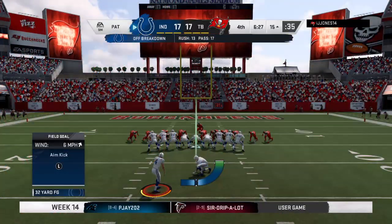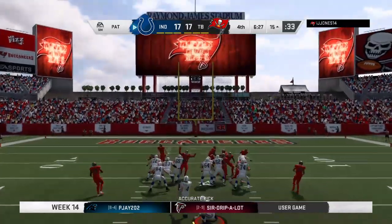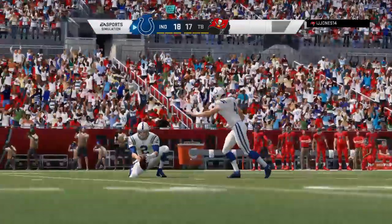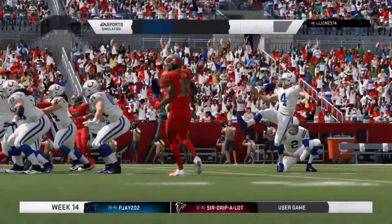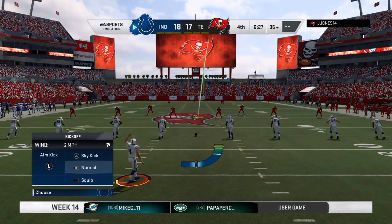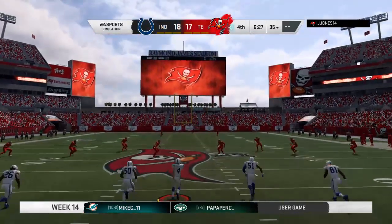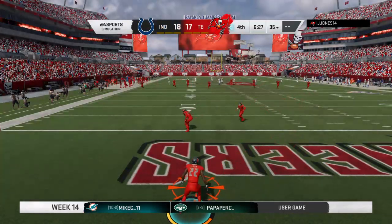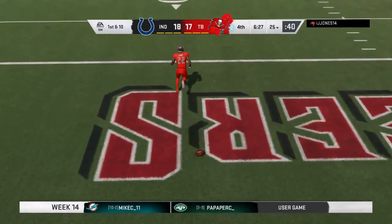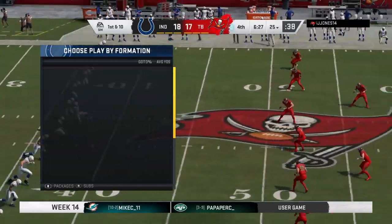Now Adam Vinatieri for the point after. And they have taken the lead here in this 4th quarter. Next to score, Colts 18, Buccaneers 17. And here's Vinatieri now to kick it away after the touchdown. This will be taken to the back of the end zone, and no run back here. This will be a touchback, and it comes out to the 25-yard line.